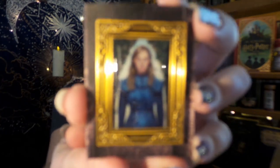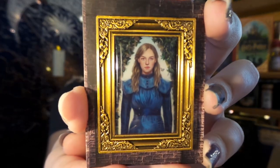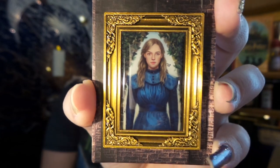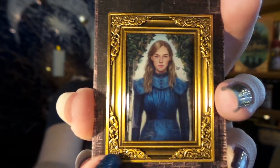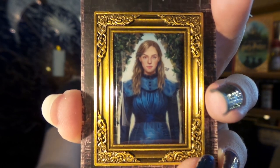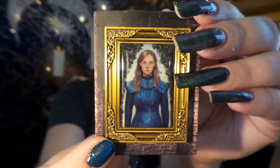Come on, focus. There's a face on the portrait camera. You can focus on the face. There we go. It is beautifully done. It is very nice and heavy. I love the frame. Like, just look at the little details here in the corner. It is so nice and heavy and beautiful. And really, really sweet. And perfectly fitting for Dumbledore.